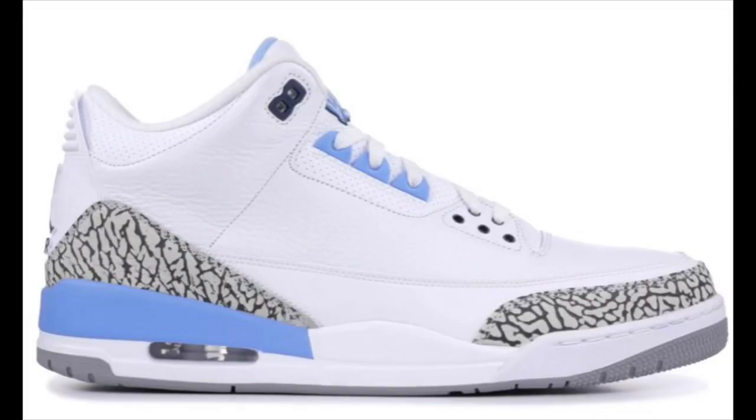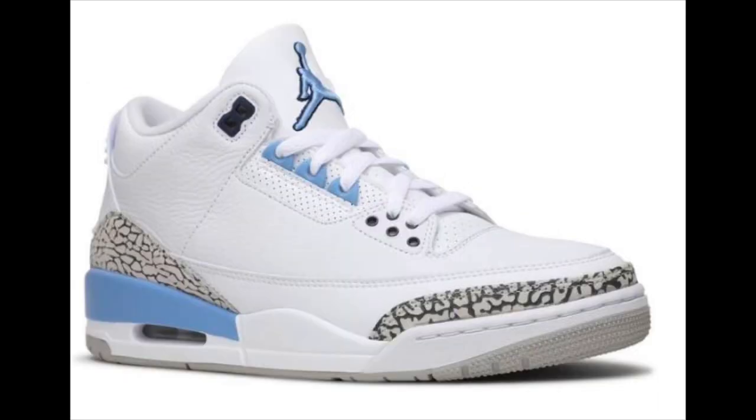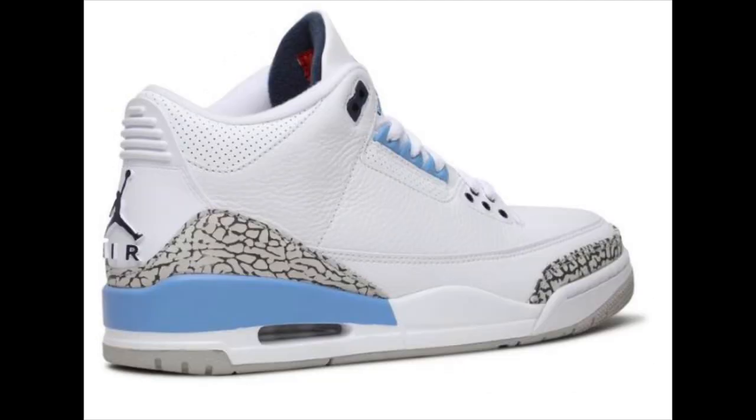Next release that I want to talk about, guys, is a release that I feel like most people slept on, but it is the colorway that attracts me to the shoe, and it is none other than the UNC Jordan 3s. I was gonna say Jordan 6s, but Jordan 3s. Now, guys, these did retail for $190, guys.